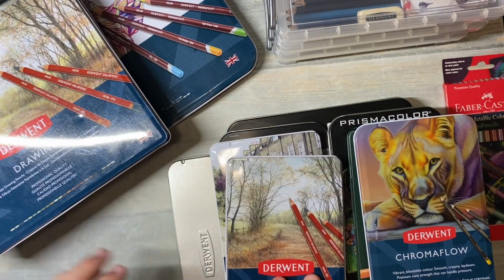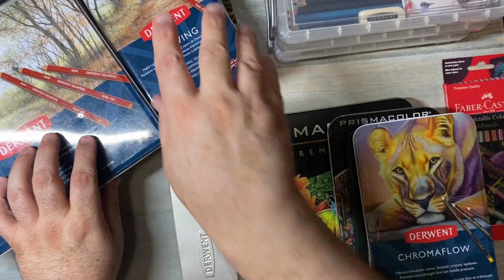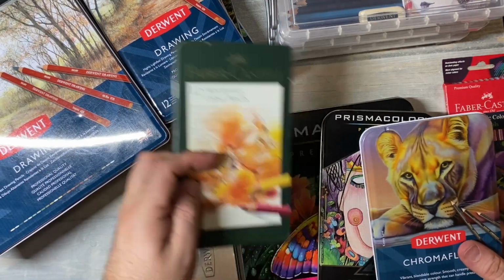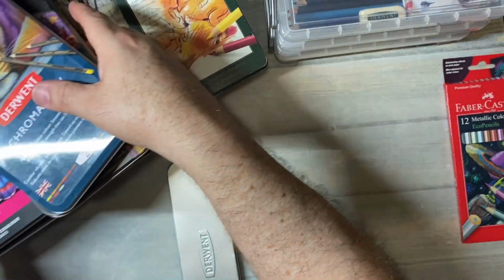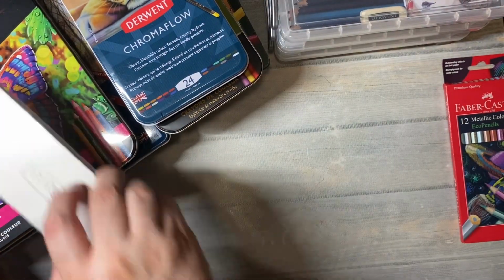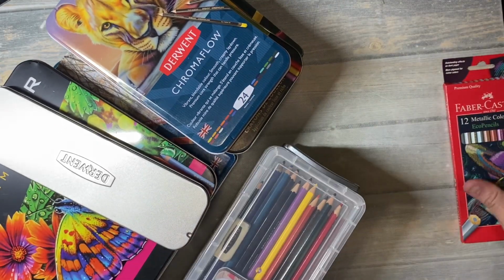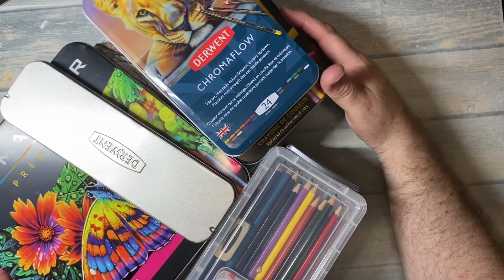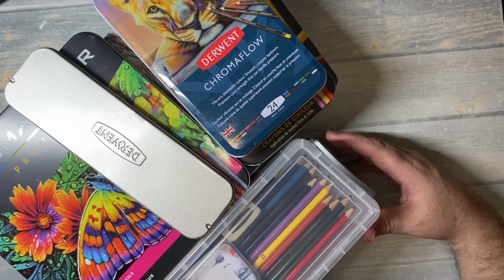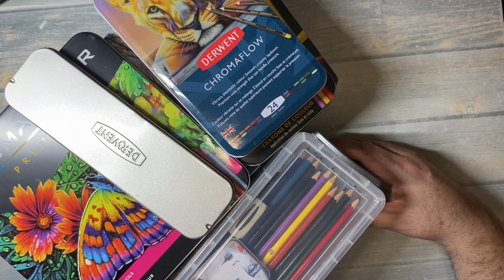So I did get rid of some pencils. Not all, but I did get rid of some. So that's what I'm keeping. Those are going to the niece. So I think these will fit on my IKEA cart. Maybe.